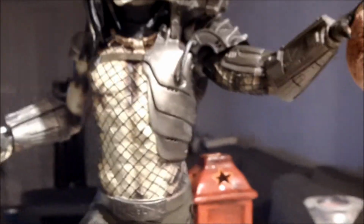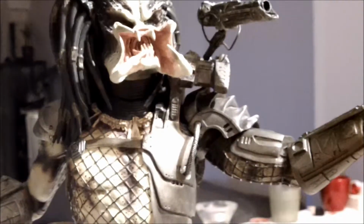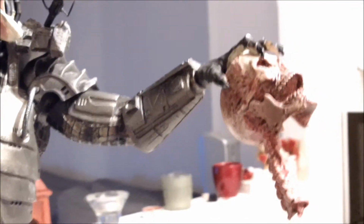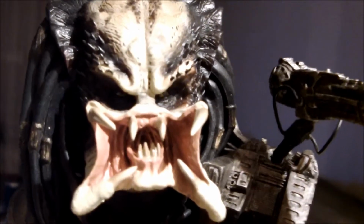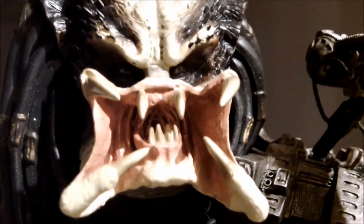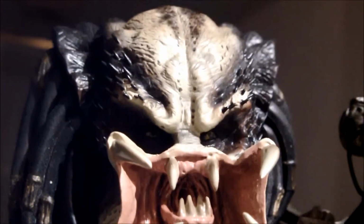And the second is the classic Predator exclusive. I wasn't sure whether to get this, but I saw some reviews and they are not overwhelming, but all in all, it's okay. The best thing about it is, I guess, the head sculpt. It's very cool. It looks mean, ferocious, and it's certainly also an eye catcher.